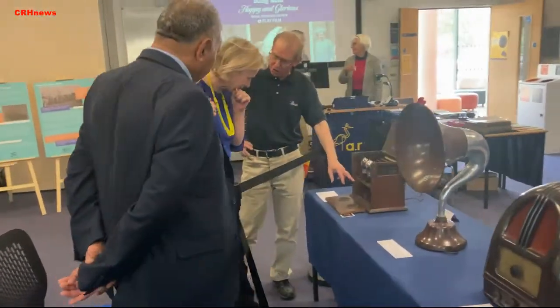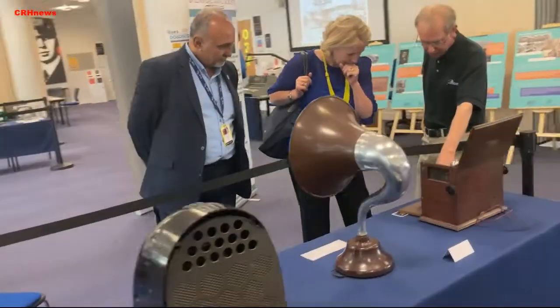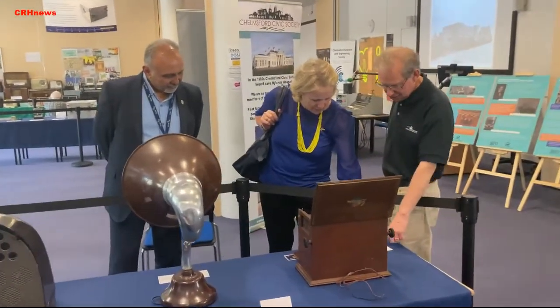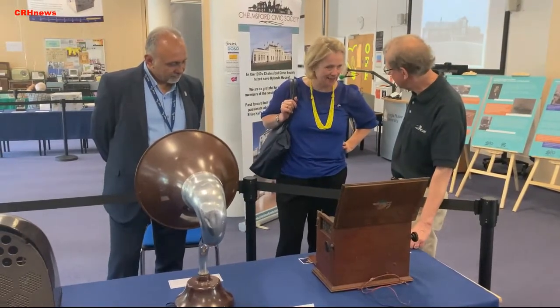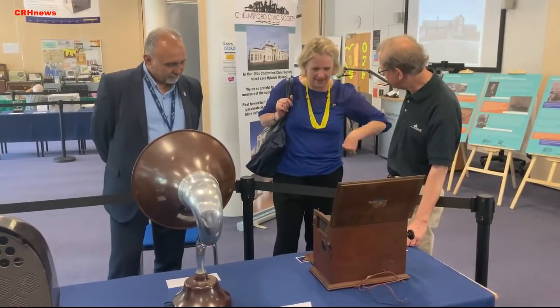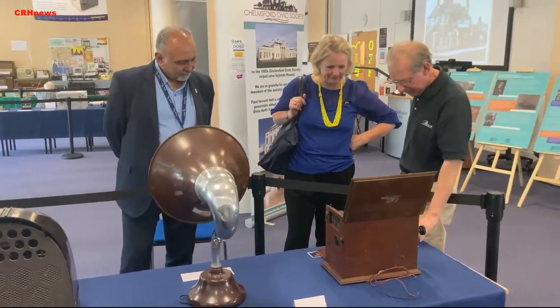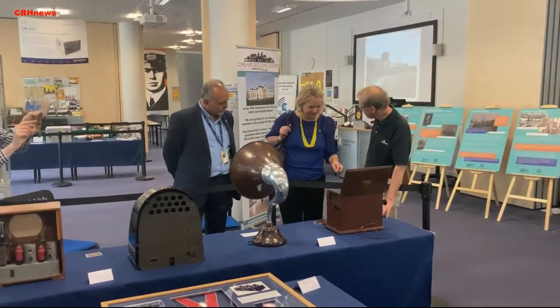Only when you decided you wanted more fine-tuning, so you added in the third valve. That's why the valve stands alongside. Would you have used this to listen to the early days of the BBC? This 1923. Listening? Yeah. No, you'd put a pair of headphones on this. And this you listen to 2MT, Writtle.